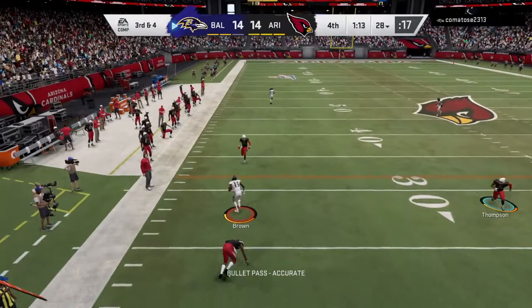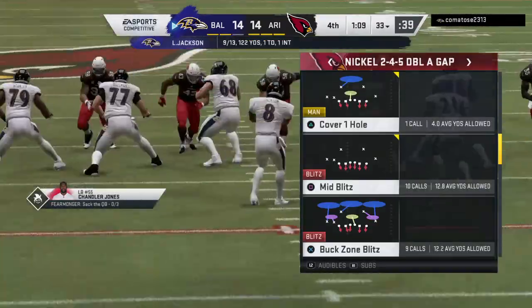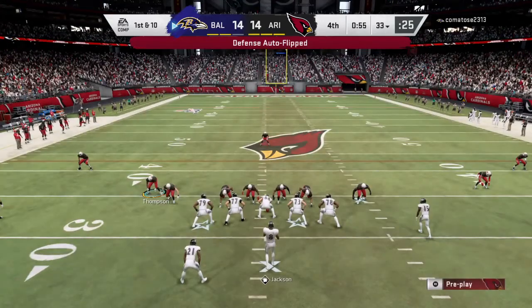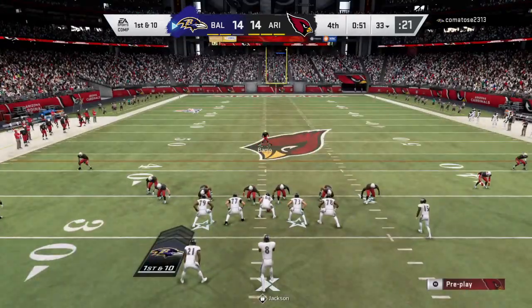Jackson. Man open left side is Brown. And he's able to get it to the 33. Good enough for a first down. Just 4 yards on the pickup, but that's good enough to extend the drive. Jackson now, after the pick on the last drive, 3 for 3 to start this drive.